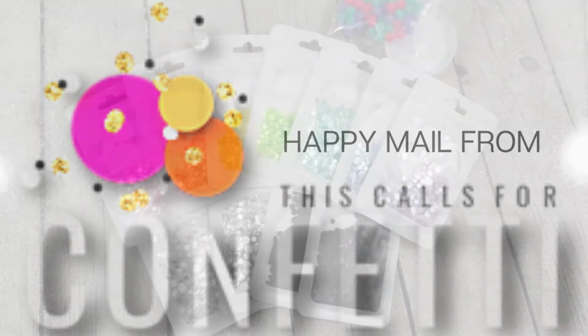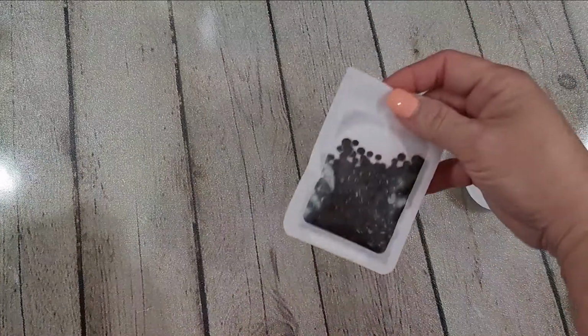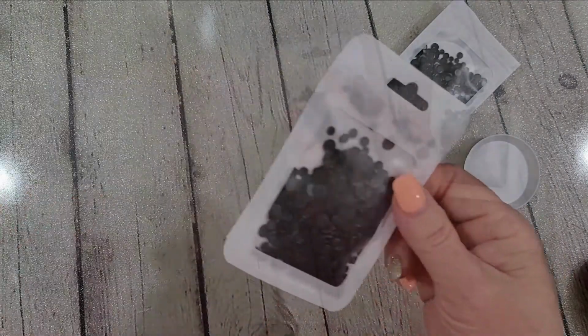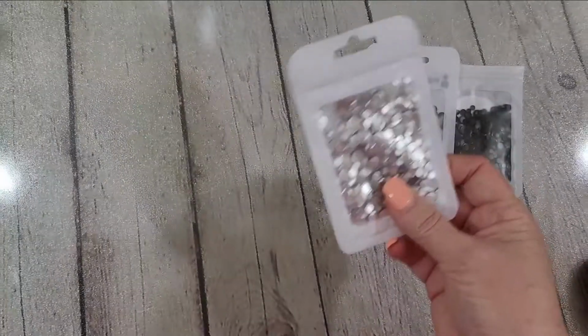Today I have another Happy Mail haul, and these are fun confettis from This Calls for Confetti. Now, This Calls for Confetti is an online shop owned by my sweet friend Lisa Mensing, and she has so many different things to choose from, but mostly confetti and mixes and blends and polymer clays and things like that. So this is my particular haul.